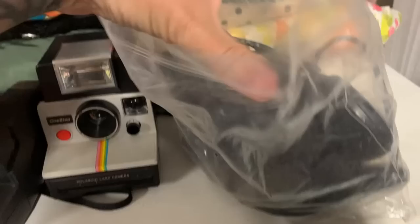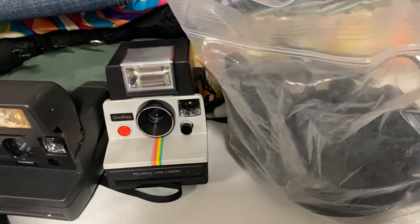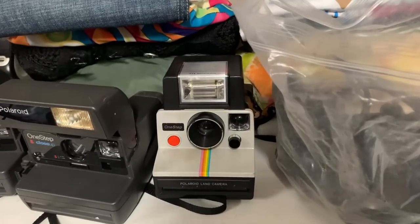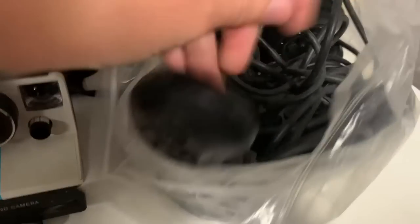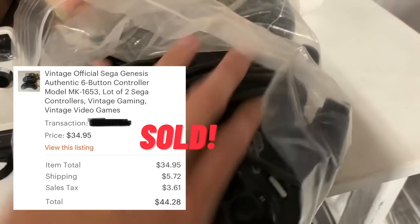And then in this bag right here, and again, this was right at the end of the day and they've been doing this for I think 3 days, so I'm kind of surprised all of these items were still here. I guess just the right person hadn't come along who'd be interested in them. But we have two sets of controllers. We have one set which is the original Sega controllers and another set of two which are the original Sega Genesis controllers.